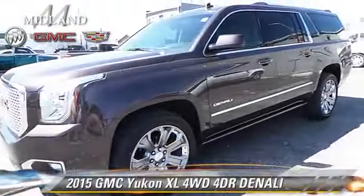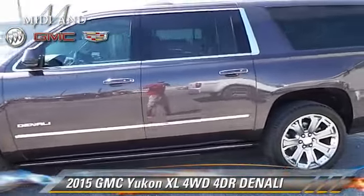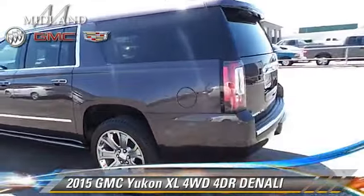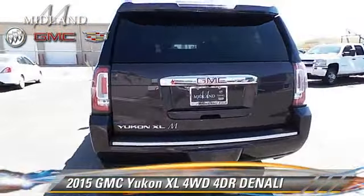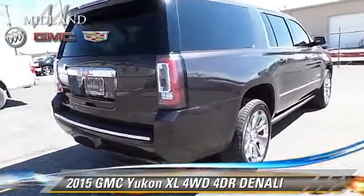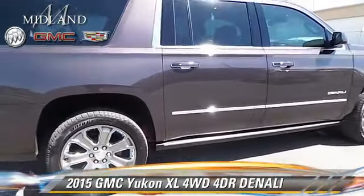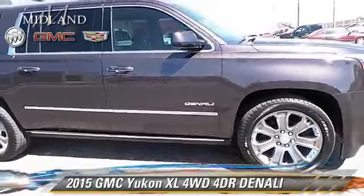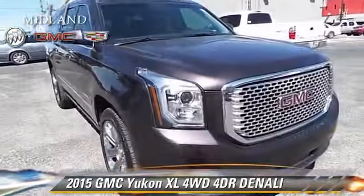The 2015 GMC Yukon XL 1500. With an automatic transmission, this vehicle, with fewer than 5,000 miles on the odometer, is well equipped. This GMC features fog lights, tilt wheel, and all-wheel drive. Safety features include OnStar, traction control, and stability control. Comfort and convenience features include keyless entry, memory seats, and heated seats.